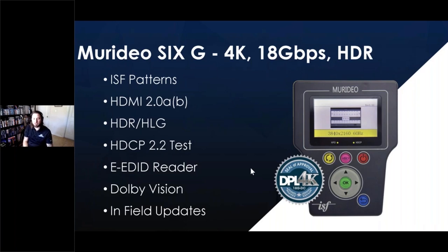You can also use this generator to read the EDID of a TV, which is really helpful for troubleshooting and getting things set up initially. It does have Dolby Vision built in as well, like I said, all versions of HDR.